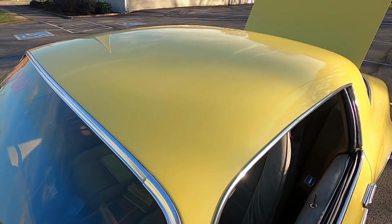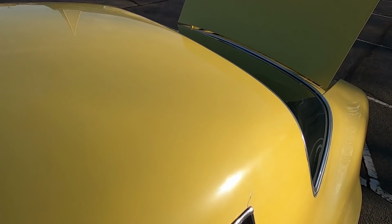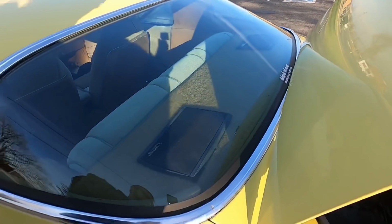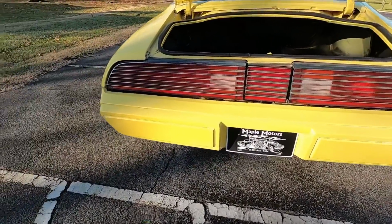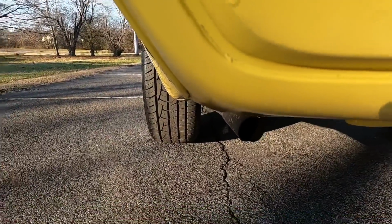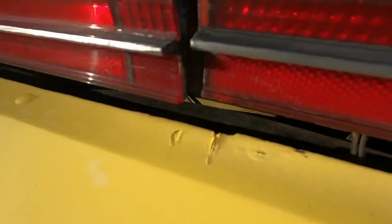Trim. Roof. So far so good until right here. Then you got a crack again in the paint. Coming around the back. Trim looks great. Back window in good shape. Of course, the fender in the back looks good. Tail lights are not too bad. Spot there. Light cracks in the bumper, in the corner there, and on top.